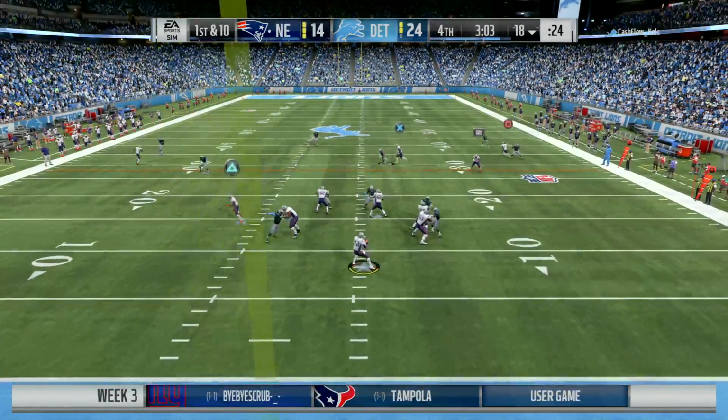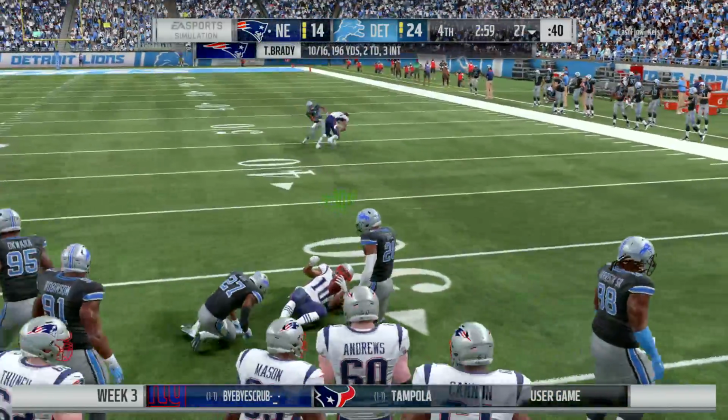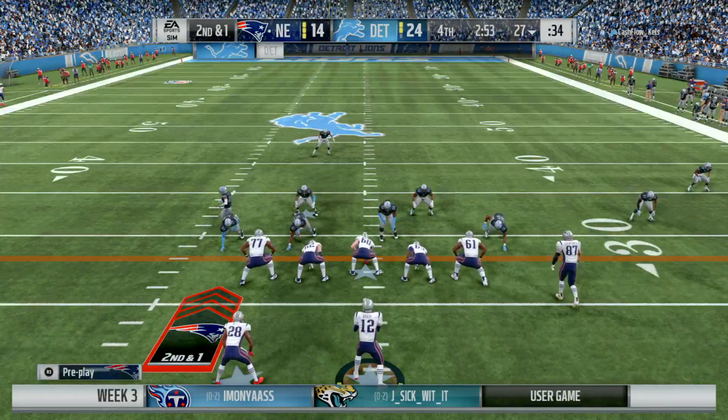So after the INT, it's Brady. Pushing through the contact. High throw, but the catch is made. Give him 9 there on the 1st down completion. A good start there on this 4th quarter drive.